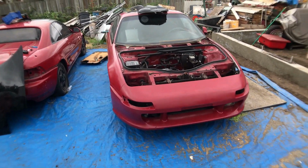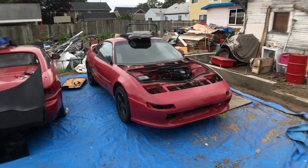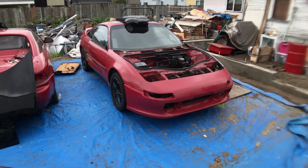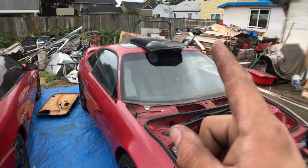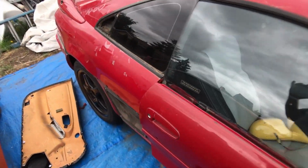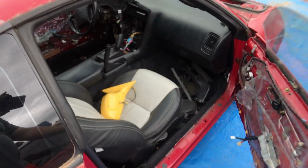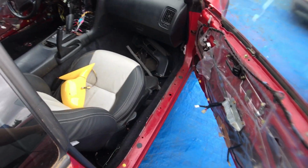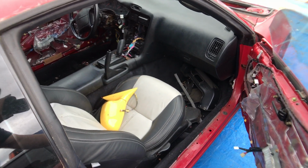Since I decided I'm going to get rid of this one now, sell it because I really don't need it, I want to put it together, make it look like a car. I've got some used door panels off Craigslist. I'm going to put this interior together a little better, put that other seat back in, put the door panels on, make this look more like a car, clean it up a little bit.